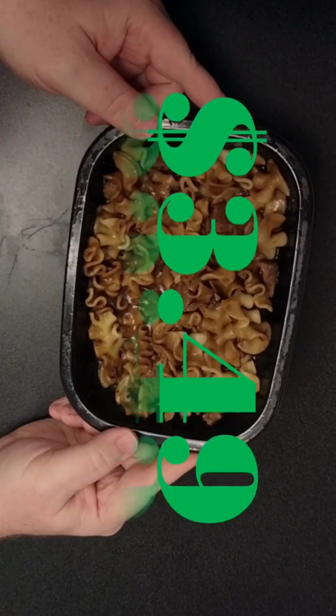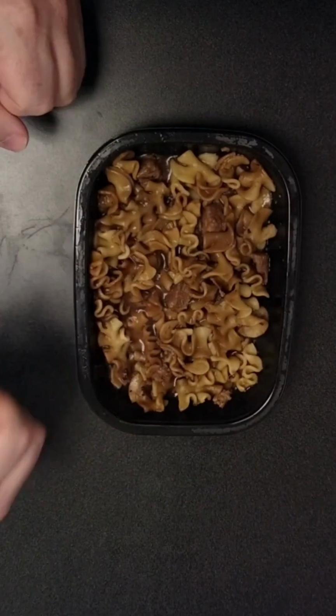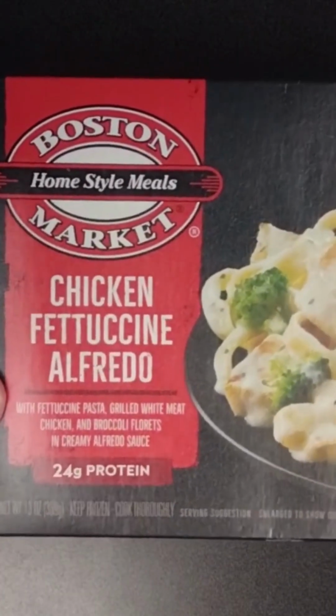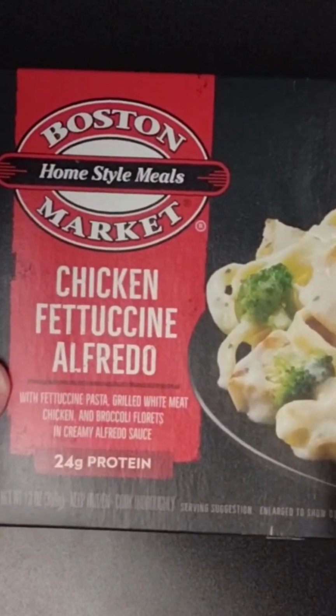Would I buy this again? Actually, yeah. I enjoyed it, and I say go for it. Just be aware that there are a couple of drawbacks with the gravy. Chicken fettuccine Alfredo, one of my favorite dishes, and they even have the broccoli in it.